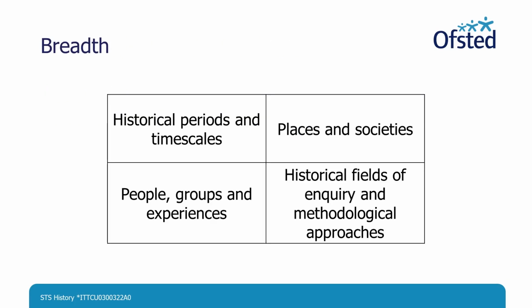Now, in history, our research review suggests four main ways in which schools might consider the breadth of the overall curriculum offer. First of all, pupils should learn about a breadth of historical periods. Our curriculum could be too narrow if it focuses too heavily on one period, say the 20th century, at the expense of pupils studying a broader range of periods. That could also be the case if pupils studied lots of 20th century history in primary school, and then again lots of 20th century history in secondary school, leaving them with limited knowledge of other periods.